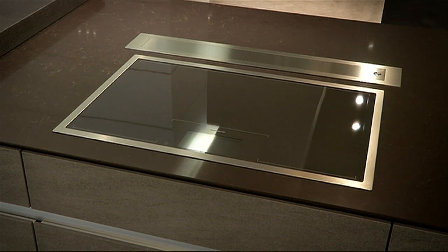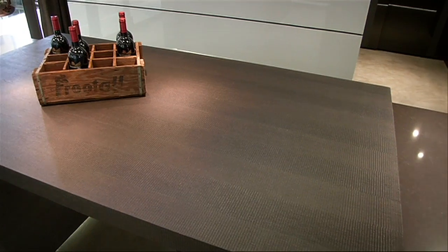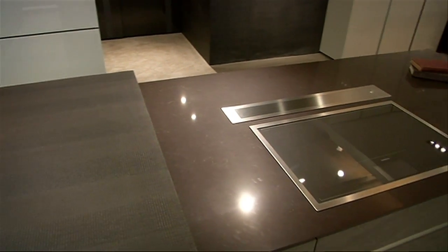We basically approach the design where we break up the kitchen into zones, and then obviously also the aesthetic, just playing with levels and textures, neutral colors, just gives it its interest.